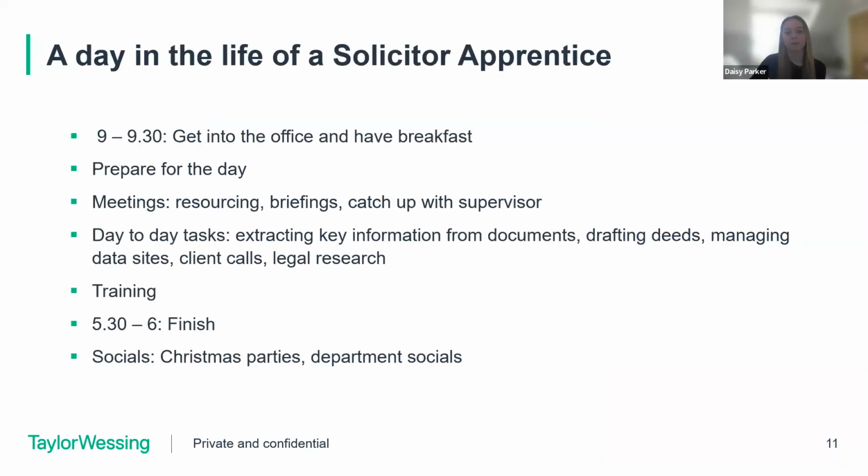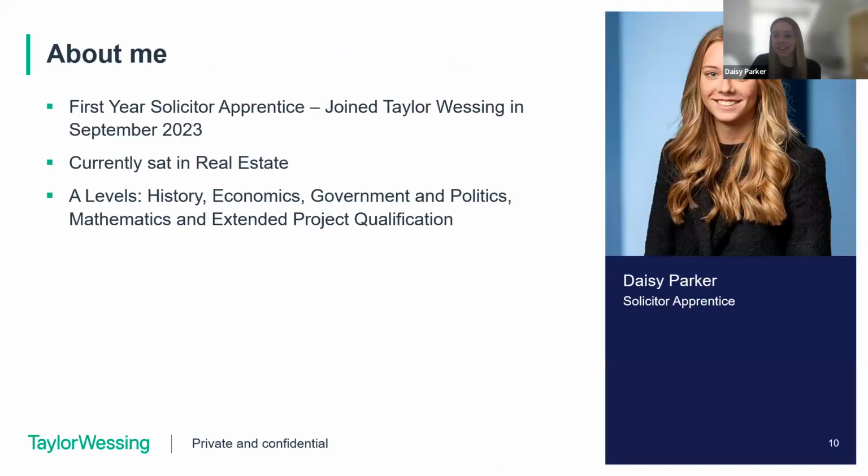Considering why I wanted to do the apprenticeship. I think for me, it was just the on-the-job experience that you can get through doing the apprenticeship. So at the moment, I'm getting to talk to partners on a daily basis. I'm getting stuck into loads of different types of work within real estate. And over the 6 years, I'll be in 8 different practice areas, as Alice said. So I think it's just that exposure to different areas of law and different practice areas that really made me want to take the apprenticeship route.